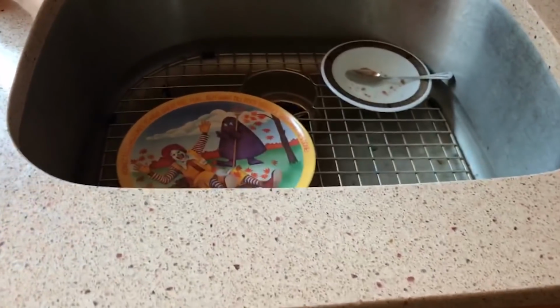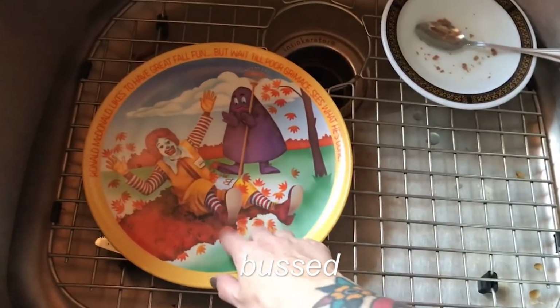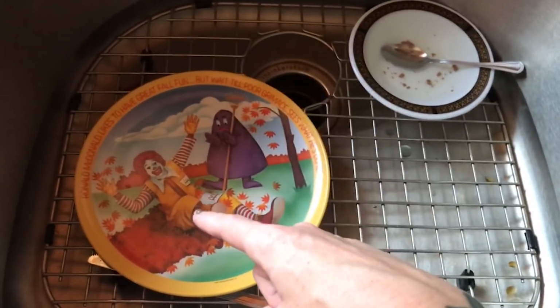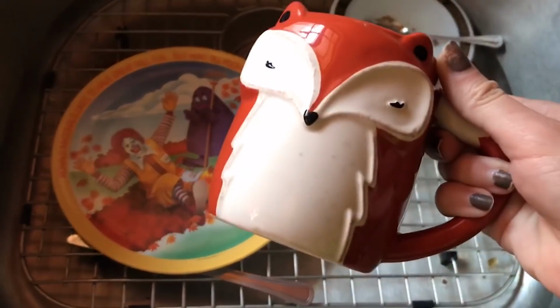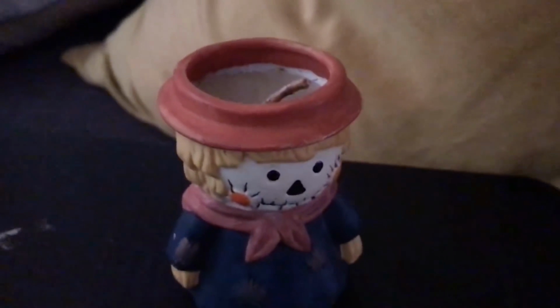So I just came down to the kitchen this morning and John has busted my plate, put it in the sink for me because he thought I was eating off of it, even though it was decorated in the living room. He also busted this as well. He left this here though. I guess he figured I wasn't done eating it.